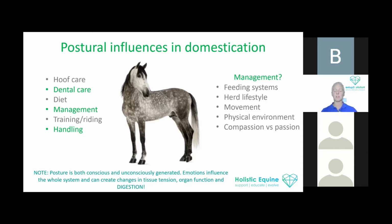Are the horses allowed to move around, or are they constrained to stables? What's the physical environment underfoot? Is it an environment that's constantly wearing the hoof too low? Is it providing constant information to the hoof? Is it making the horse sore so that it then has to change its posture to avoid that?